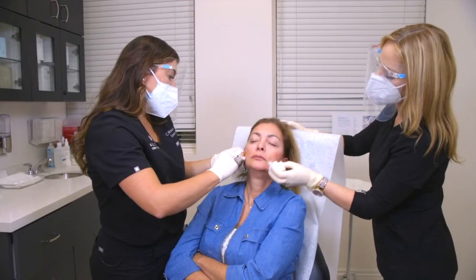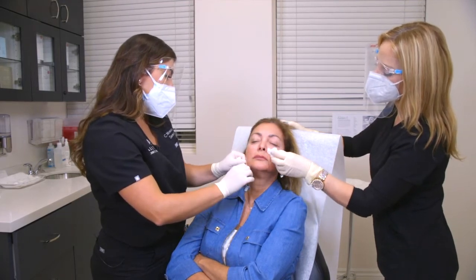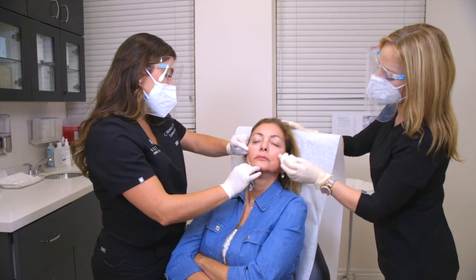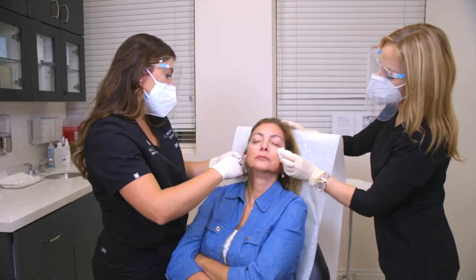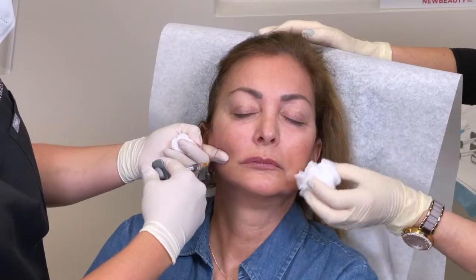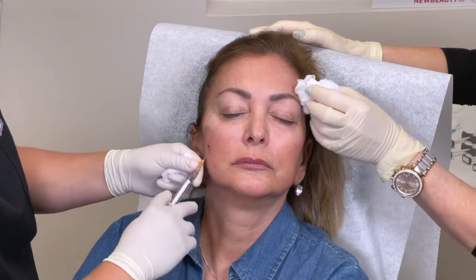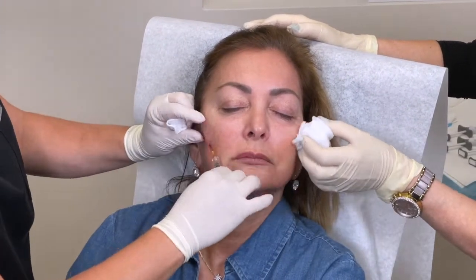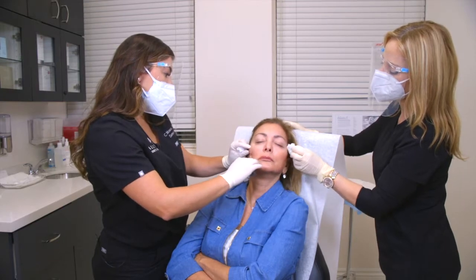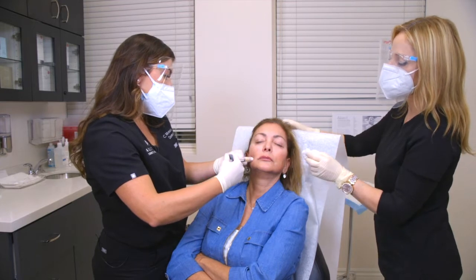So by injecting in the mid-face, what we're doing is we're restoring that volume that she lost. We're also accomplishing giving her that youthful contour. We're getting rid of the fullness in the front of her face, bringing that back. But we're also restoring some of that volume loss, and that's what's so great about hyaluronic acid.